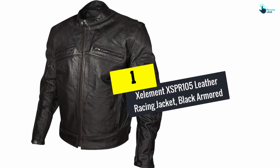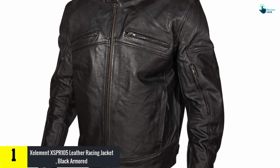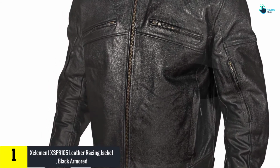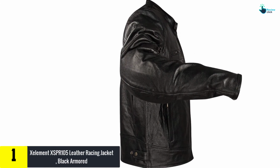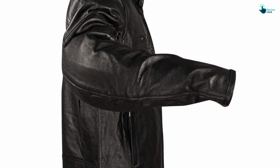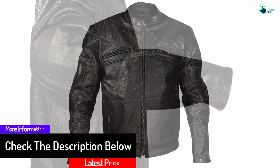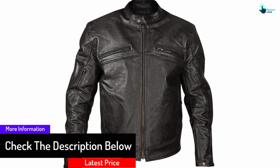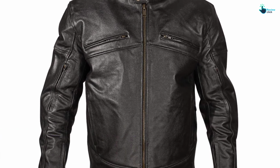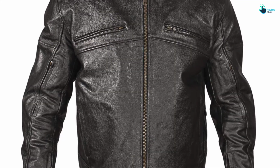And finally at number 1, we have the Xelement X SPR 105 Leather Racing Jacket, Black Armored. The Xelement X SPR 105 combines the qualities of abrasion-resistant, thick cowhide leather with styling details which make this jacket appear great for your biking. Besides being good-looking, this Xelement motorcycle jacket features pockets and zipper vents, antique brass hardware, a full zip-out quilted lining and is CE approved with level 3 removable armor throughout to make the jacket last for a long period.